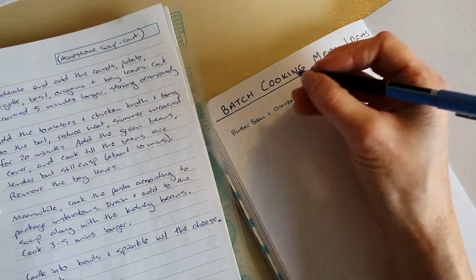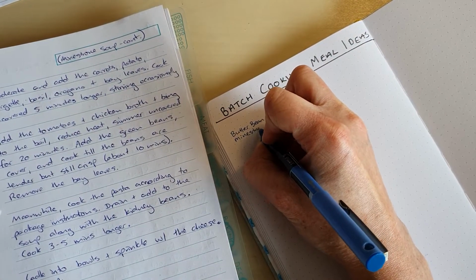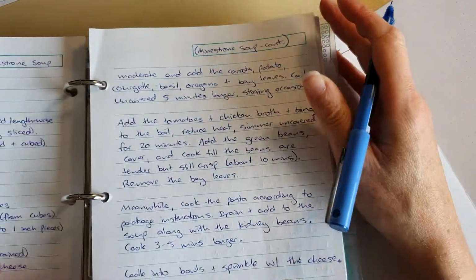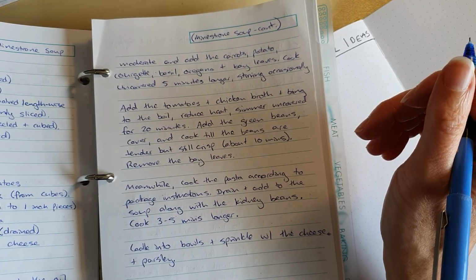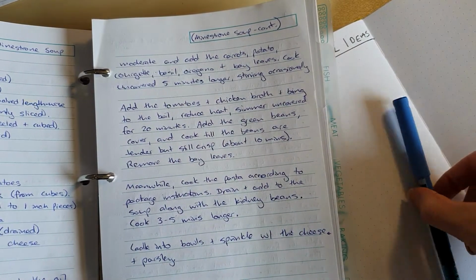My mum's minestrone soup. I said I made a big pot of that yesterday because that's the thing, cooking takes time, especially something like this minestrone soup. It takes a good hour or so to make.